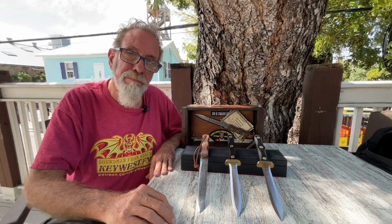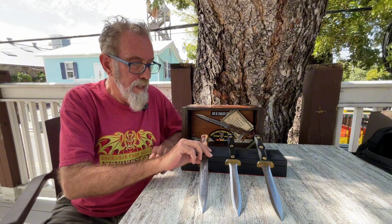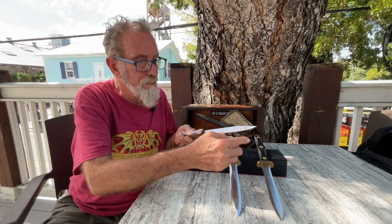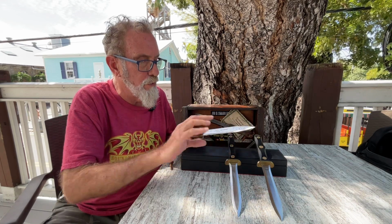What features made the Ek knife so popular among commandos and soldiers during the war? Well, I think the design of the blade itself, this type of a point, comes from an Indian arrowhead, very stout, very strong.